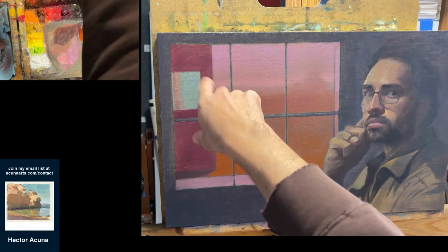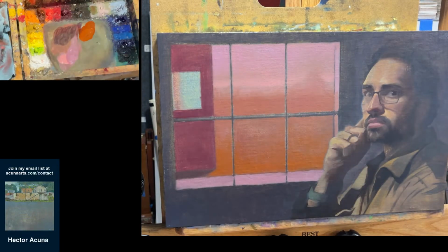And I think if we're talking about an interior space, that blue light of TVs and screens is something that I could see working well in this painting.